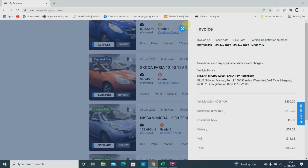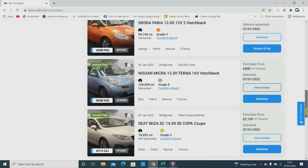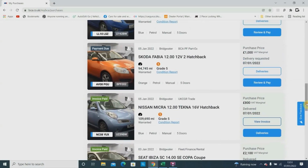That came in today with the Seat Ibiza on a transporter. I did drive that around the block very quickly. It drives really, really well, and the bodywork is fantastic. So you have to wonder why it's a grade 5. Well, the reason it's a grade 5 is something you couldn't see in the pictures.